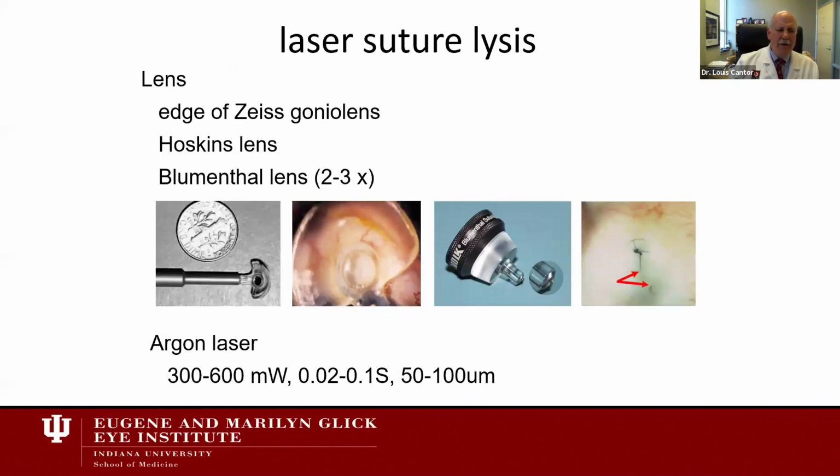Suture lysis can be attempted with various lasers and various lenses. Hoskins lens, Blumenthal, you can use a Zeiss gonio lens, and argon laser works well for this to help cut sutures if you need to increase flow.